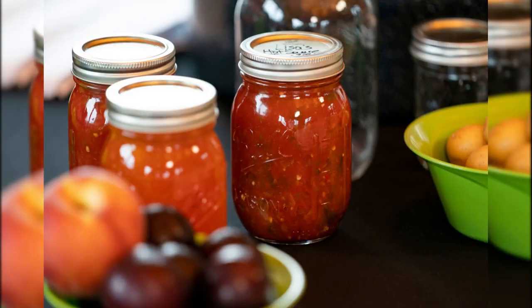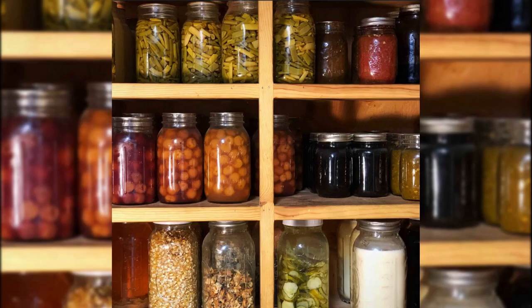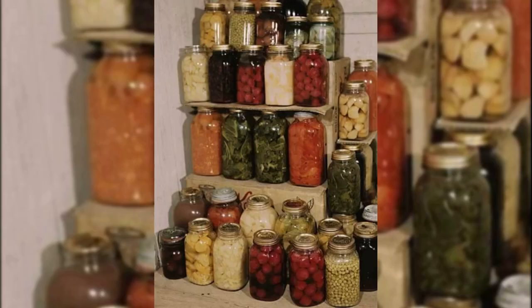Preservation in Amish communities isn't just a personal chore, it's a social event. When crops are ready or livestock needs butchering, families gather to help each other. It's common for a dozen people to show up at one home to peel apples, snap beans, or process meat. These gatherings turn massive workloads into joyful events with shared meals, laughter, and storytelling.